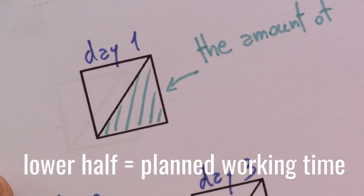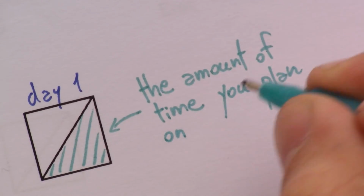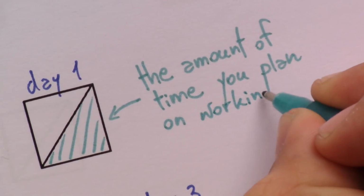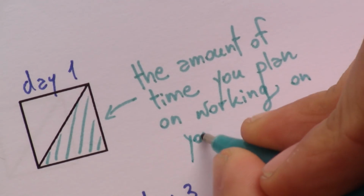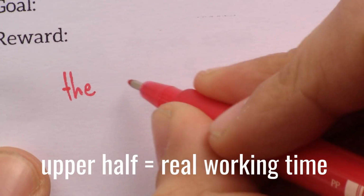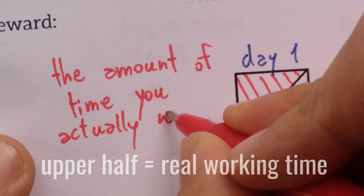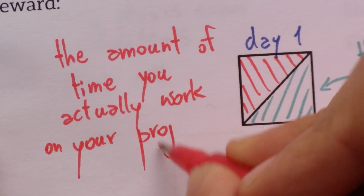This is something that you have to plan in advance before you start the challenge, and what you're going to do is plan for the whole 7 days before you start the challenge. The upper half is where you're going to put the real amount of time that you actually work on your challenge. You are going to fill this in as you progress throughout your week.